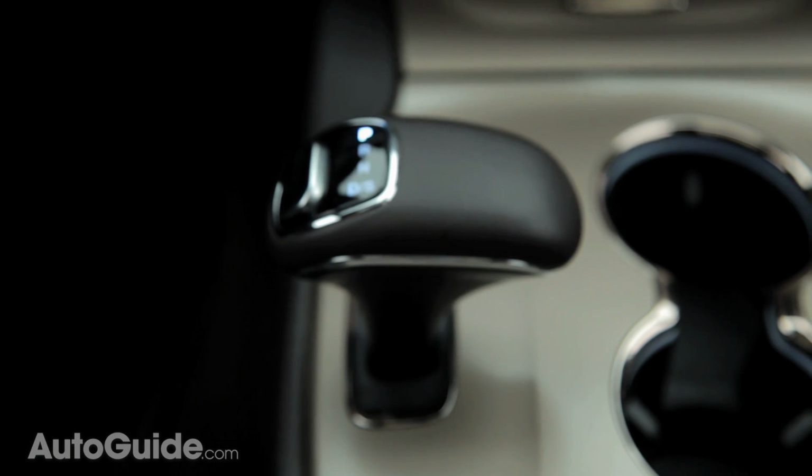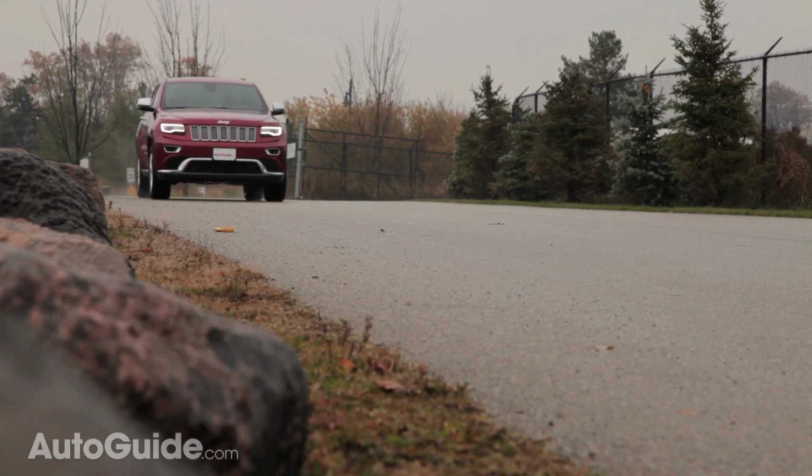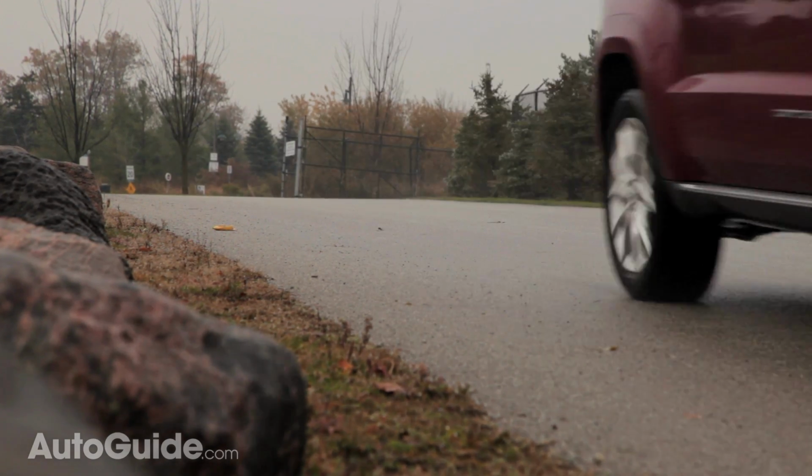And it's not perfect though. You can actually tell in stop and go traffic that when you get on and off the throttle, you can kind of hear this loud clunk coming through the drivetrain.